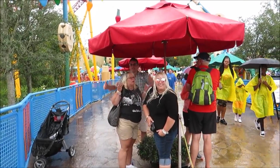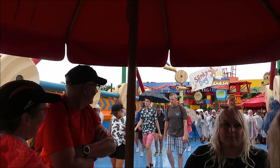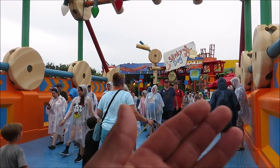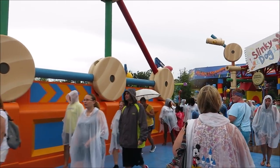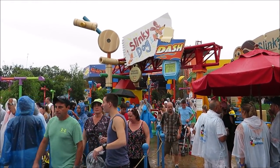We gotta see what the family wanna do. What do you wanna do? Slinky Dog! It's closed, it's down! Oh my God. Go home! What? Oh no, it was down for just technical difficulties, but now they're telling everyone they need to leave. Gotta go now. Oh yeah, look at that. Everybody is saying please exit to the front of the line.